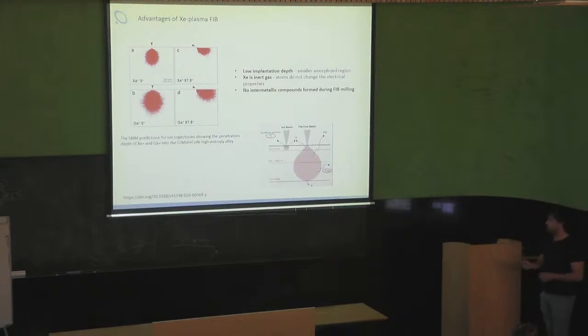What is also interesting about using an ion beam is analytical application. For example, this is the interaction volume of the electron beam with your sample. So it's a micrometer large. And in the case of gallium or xenon ions, we have a really small interaction volume, so it's beneficial to use the ion beams for depth profiling.